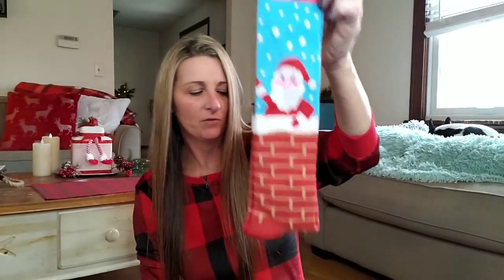Christmas socks. My kids love their Christmas socks. So I bought the owl, the Santa Claus hat and boots, or socks, whatever you want to call them. And then Santa in the chimney. I thought those are really cute. And for only a buck, you can't beat it.